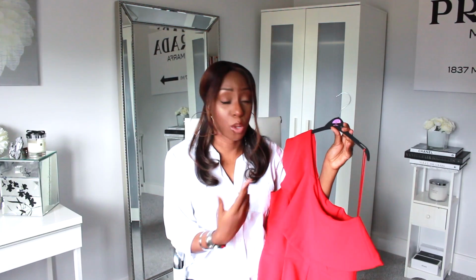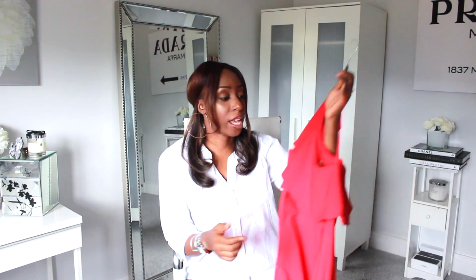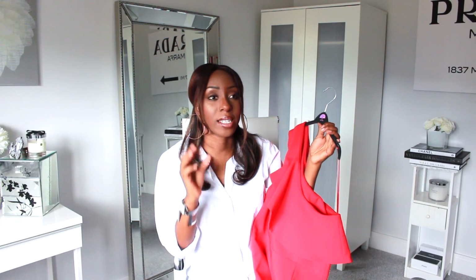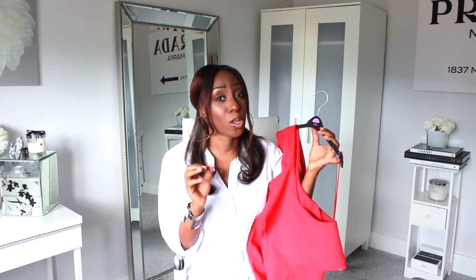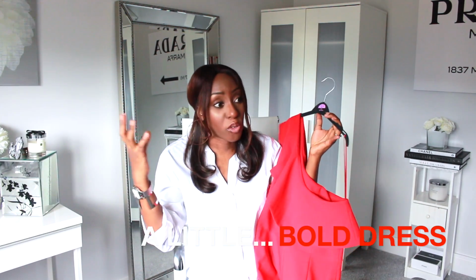So I actually got this with a wedding in mind, but this is just something I could just rock on a number of different occasions. Normally, I would say a wardrobe essential is a nice little black dress, but what I also think you need in your wardrobe is a nice, really colourful dress. So this is my colourful option.